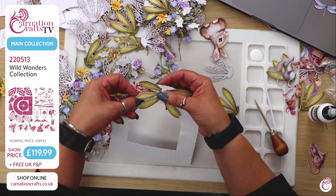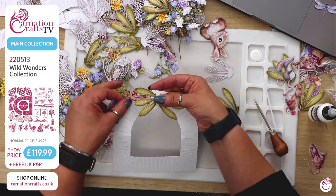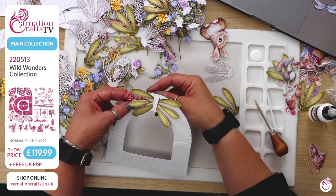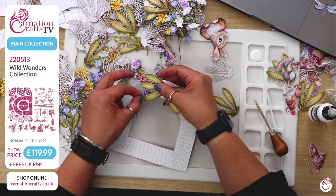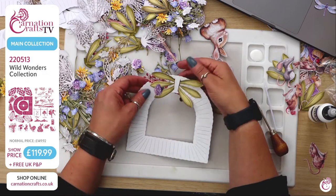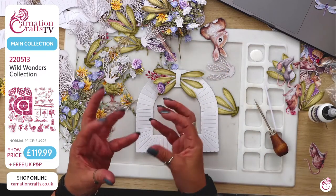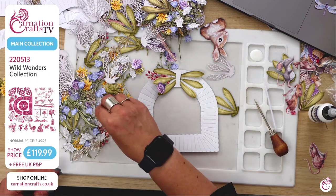Let me just get hold of that. Let's have a scan. So we're just threading and weaving. Look how pretty these are. Now what we get to do at this point is to break up some of that green, pull some of your florals through so they sit. So we're getting that beautiful kind of span of everything working together. It's just very, very pretty.